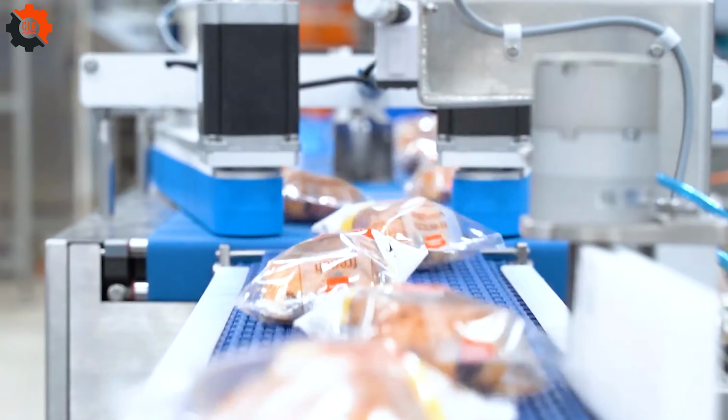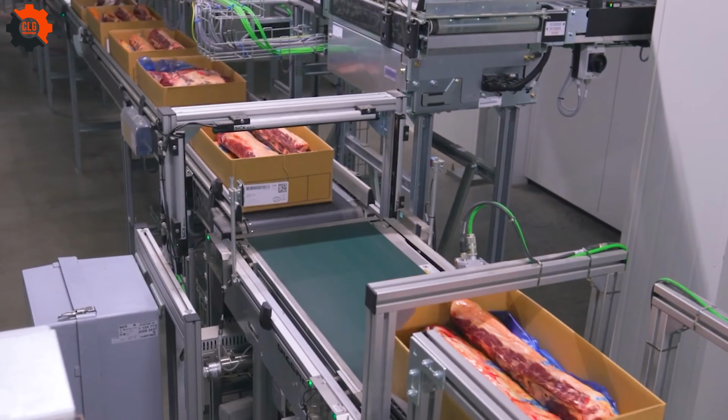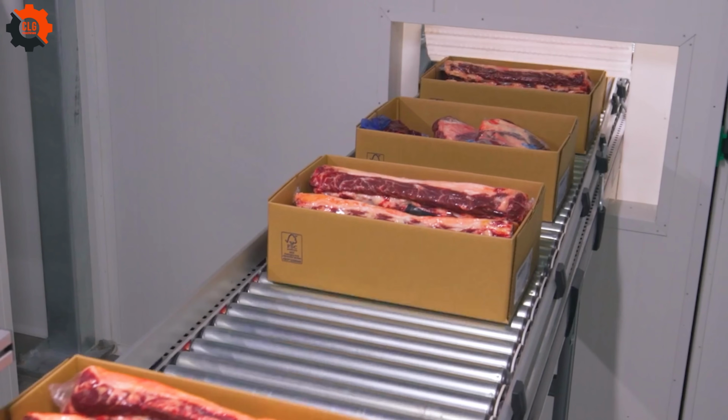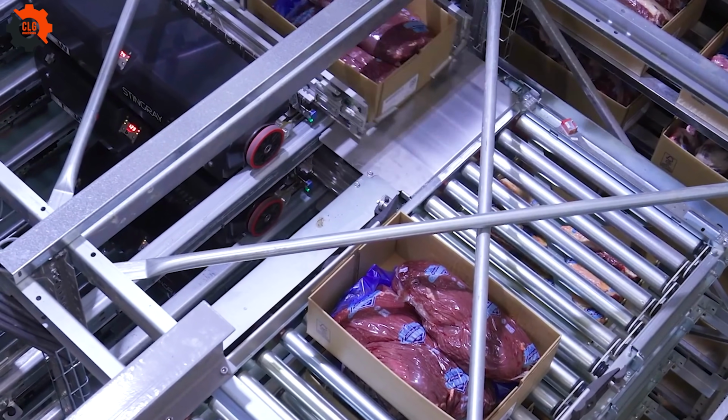You've probably witnessed smooth, precise movement before. This factory required up to 2,000 tons of steel to create, and over 400 innovators and engineers collaborated to develop a construction design.